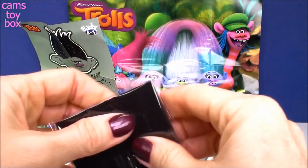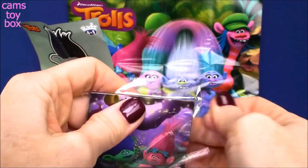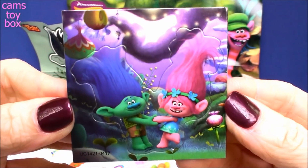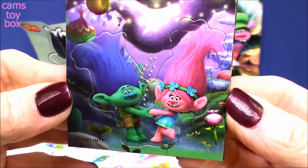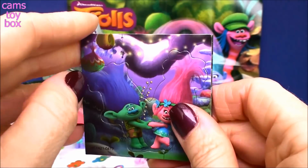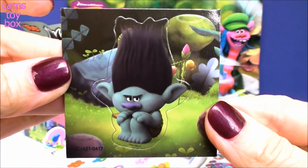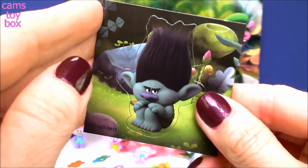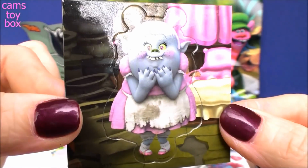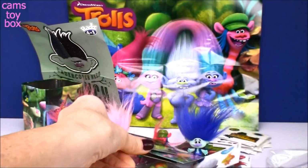All right, let's check out our magnet cards in this box. Oh my gosh. These are so, so nice, guys. Look at that. How beautiful. Aw, I love that. Branch and Poppy doing a little dance. Look how pretty that is, right? Under that sky. These are made so, so nice. Oh, and there's a grumpy Branch. He doesn't look very happy there, does he? Aw, and then we have sweet Bridget, right? Poppy's best friend, Bergen. Awesome.